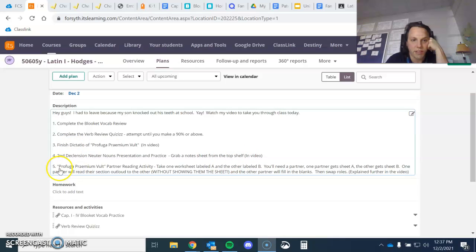And then lastly, you guys have a partner reading activity of the story Profuga Praemium Volt, which is what we did our dictatio over. You will find 2 half worksheets, one labeled A and one labeled B on the second and third shelves respectively. You're going to need a partner for this. One partner is going to get sheet A, the other one's going to get sheet B.